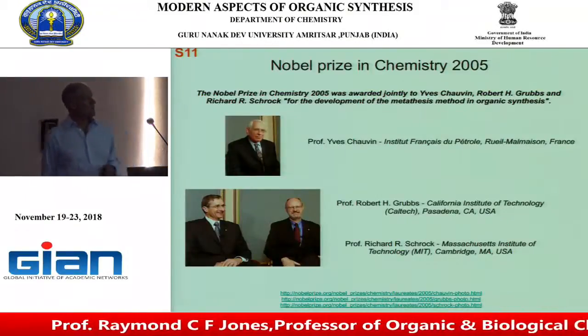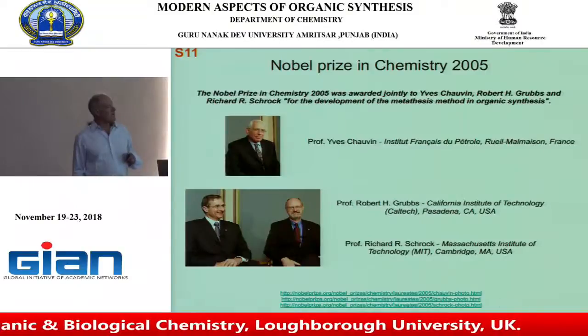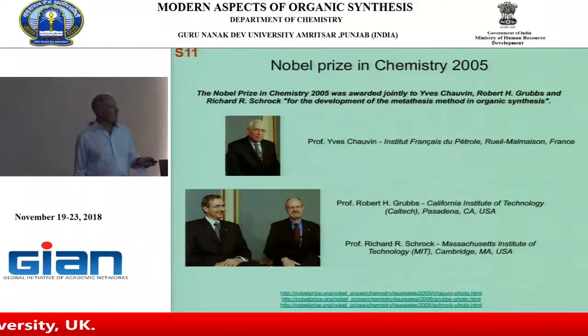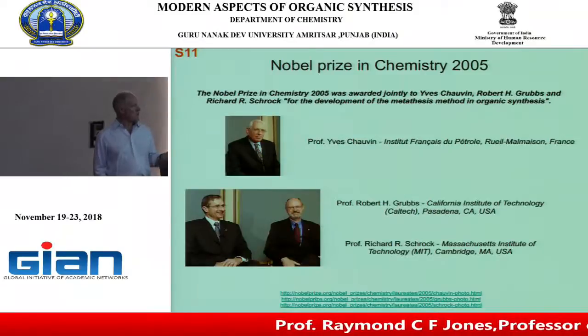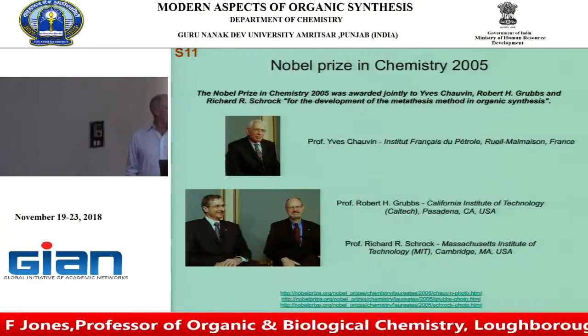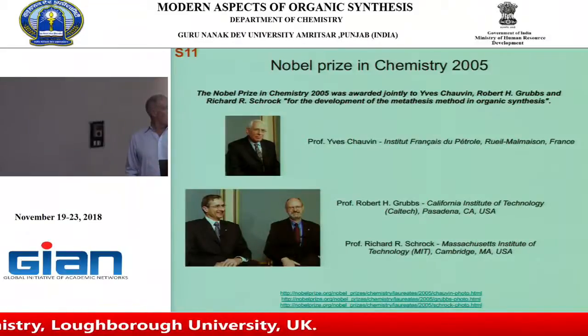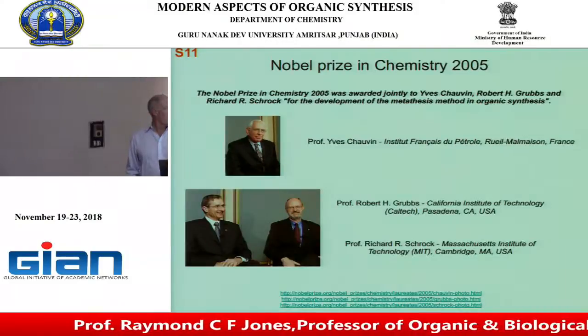This metathesis received recognition in 2005, and these 3 people, Yves Chauvin, Robert Grubbs, who's the man on the right, and Richard Schrock, jointly got the Nobel Prize for development of the metathesis method in organic synthesis. Metathesis had been used for many years as a very crude process in the oil and petroleum industry, but had not been tamed, you might say, for organic synthesis until these developments.